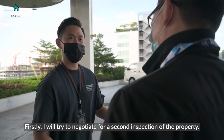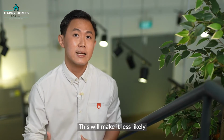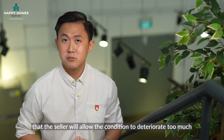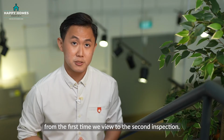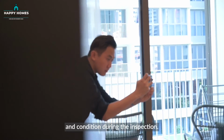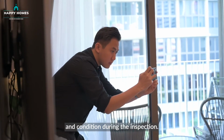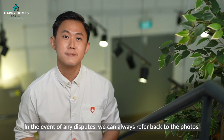Firstly, I'll try to negotiate for a second inspection of the property. This will make it less likely that the seller will allow the condition to deteriorate too much from the first review to the second inspection. Next, I'll obtain photo evidence of the property's current state and condition during the inspection. In the event of any disputes, we can always refer back to the photos.